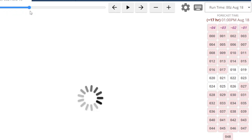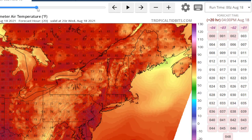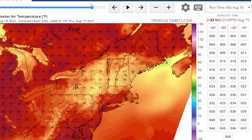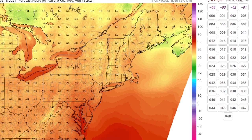As we look at temperatures tomorrow, similar to today, we're going to have temperatures probably only in the upper 70s to around 80 with that onshore flow. A little hotter on Thursday, and again, if the winds go west, we're going to see more mid-80s, I think, possibly. And it might even clear the sky out a little bit, perhaps.